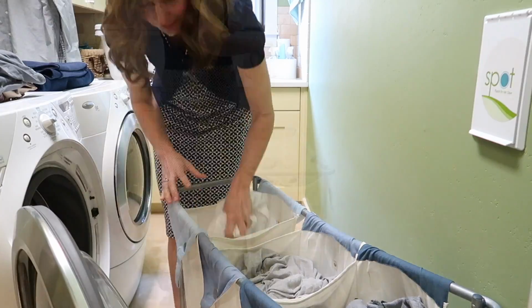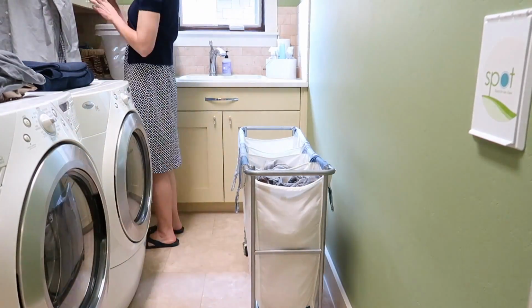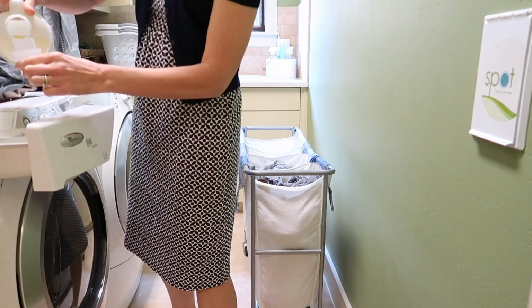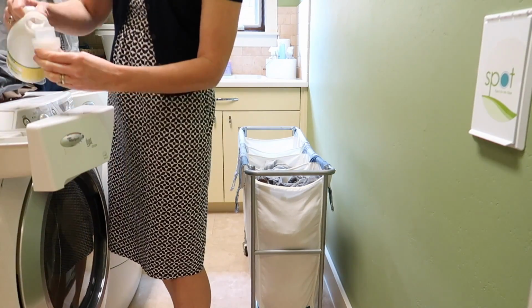Of course, there are great differences of opinion on this subject, so definitely do whatever works for you. Laundry is something that you are going to do each week, and so developing a routine that works for you and your family is very important.